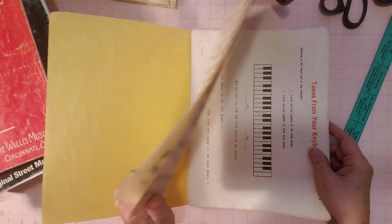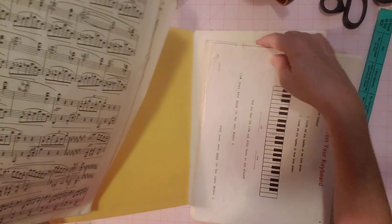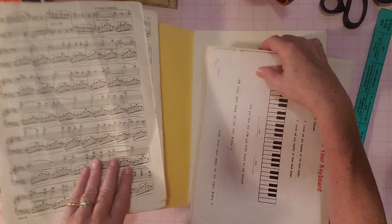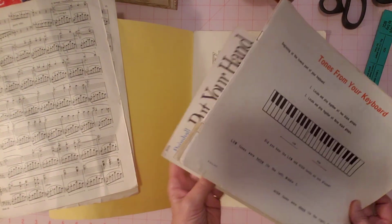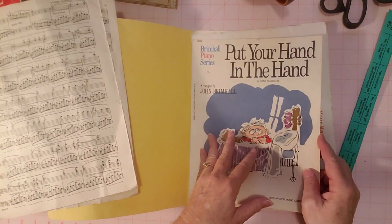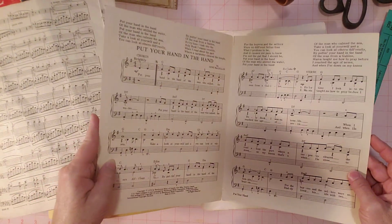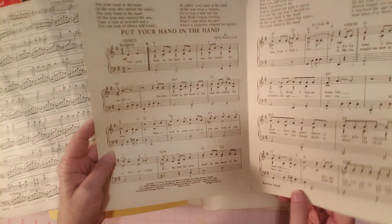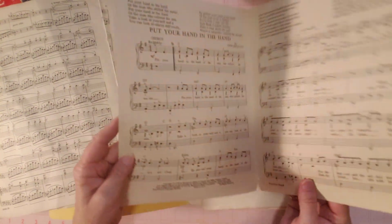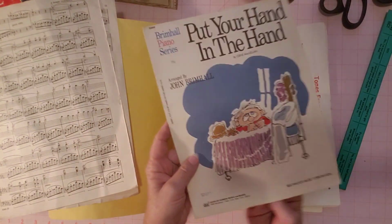So let's see. Oh, let's see what's going on here. All right. I don't know. I didn't stick this stuff in here, so I don't know. This is how it came to me. So, okay, there's some other stuff in here. I didn't know that, actually. I just, you know, I go on my lunch break. This is one of my lunch break thrifting adventures, and this is 1970.